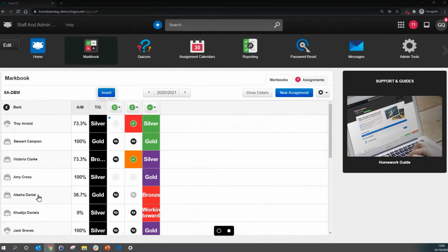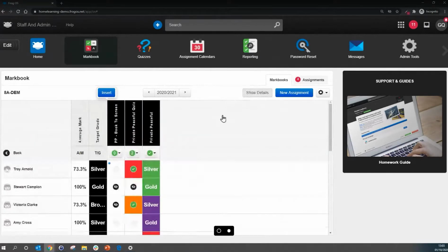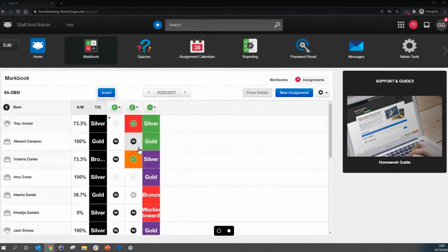And if a child moves during the school year from one class to another, they and their work will come with them and appear within here. So this is a Markbook I've set up. I've got 3 bits of homework set, and I've also set my target grades. I've based the Markbook on that medals mark scheme because it's just my way of keeping track of how well the students are working and if they're working at the level I think they should.